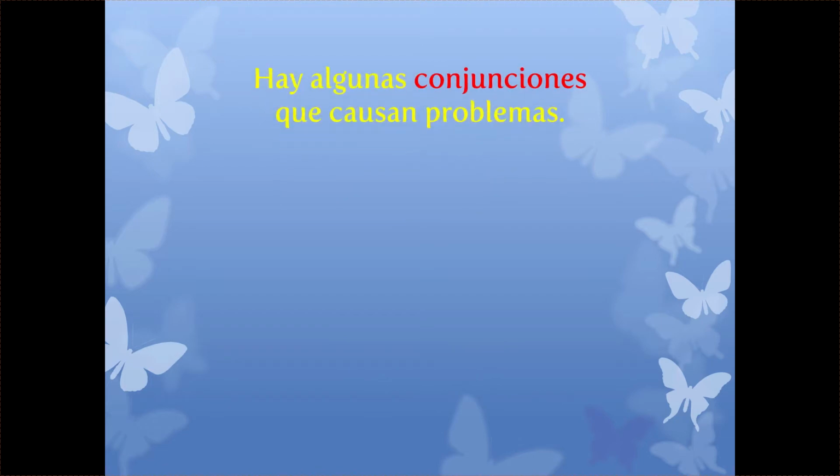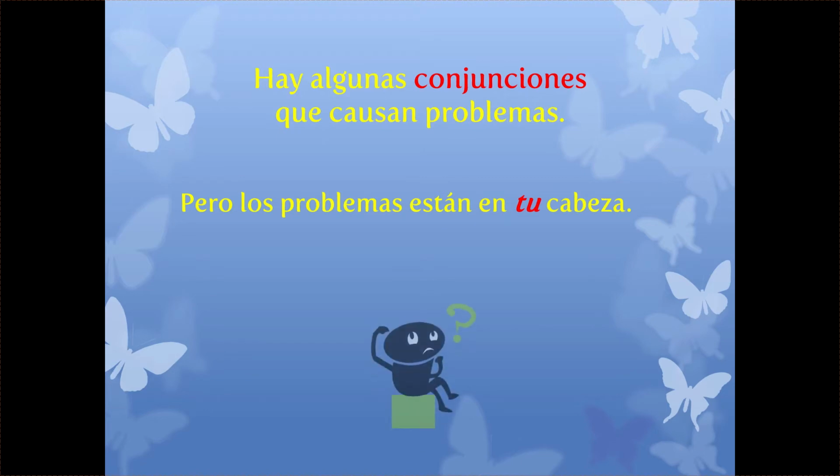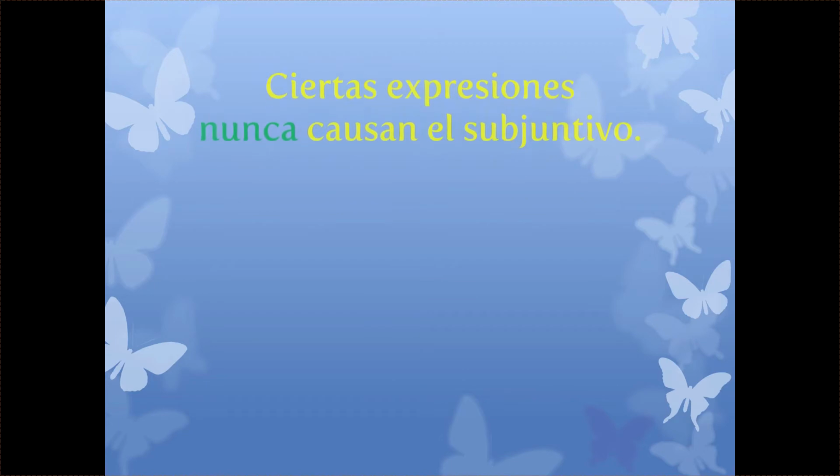Some of them seemingly will cause you problems, but once you get down the system, you will not have any issues. That's because the problems are really in your head and you will get them sorted out. See? You'll straighten it out.